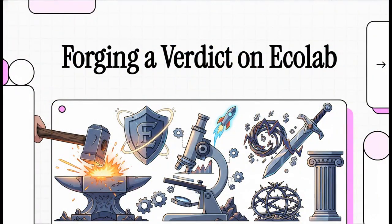Welcome to Iron Financial. We're here to do one thing and one thing only, to forge stronger portfolios by putting companies under extreme pressure, stress testing them right down to their financial bedrock. And today, Ecolab is in the forge.